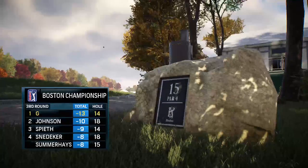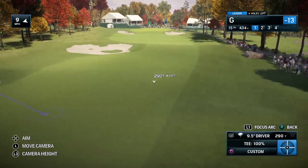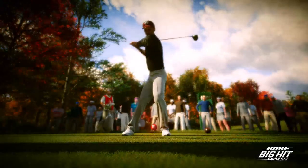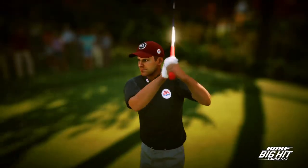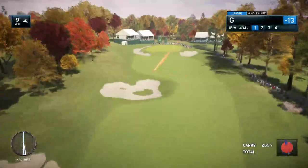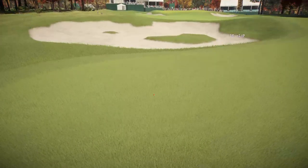Now at the par 4 15th, what do you think of this hole, Frank? I love the strategy involved here. It's not necessarily a driver off the tee. Smart play often comes out on top here because it's a second shot hole. In the bunker. Oh, not the bunker. Good contact, good result.